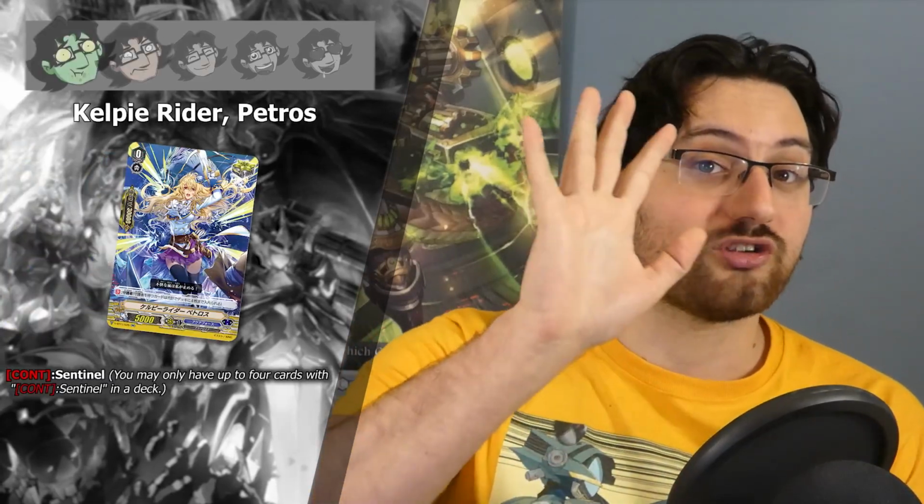Now they also got a brand new draw trigger, which is loading Bullet Brave Shooter, and this is going to be a 3 star as it's a new draw trigger and we still have room for more draw triggers to expand their trigger lineup. Now they also got the brand new Sentinel critical trigger in the likes of Kelpie Rider Petros, and this is of course a 5 star card just like all the other critical Sentinels, as they open up a lot of deck space for triggers as well as Sentinel choices.